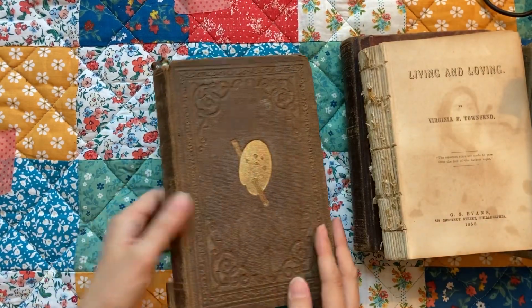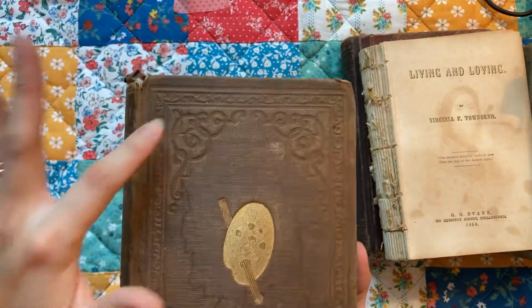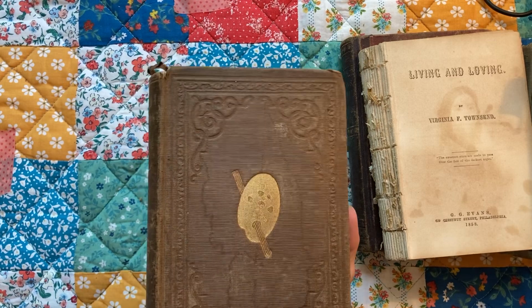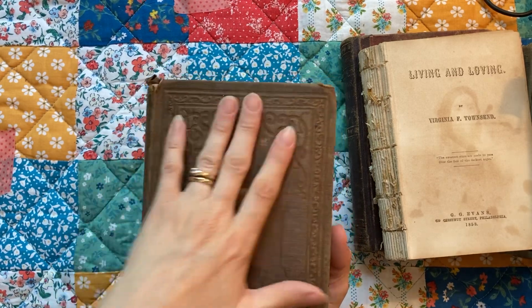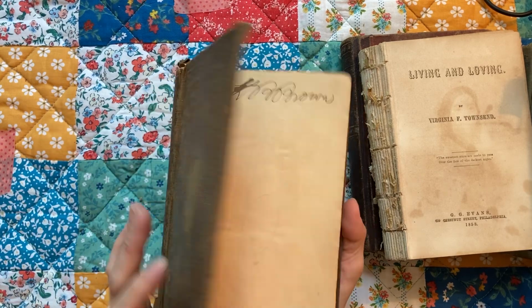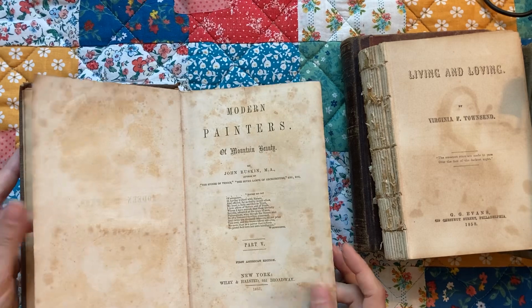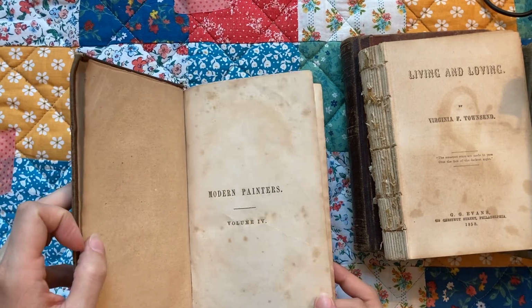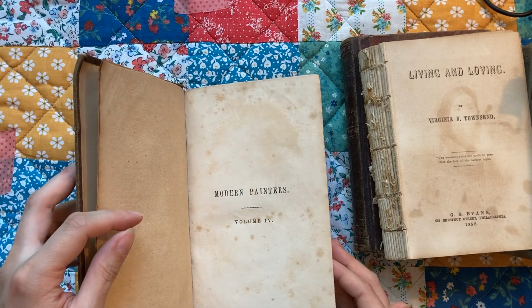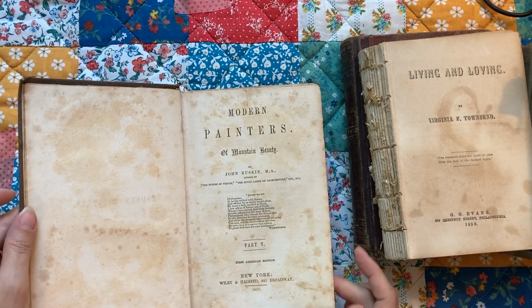This one, I love the cover. I hope you can see the embossing on the cover. Debossing? Debossing was when it goes in, right? So it's got both on here. You've got debossed and embossed parts. This is from 1857. Again, this is gorgeous, called Modern Painters, Volume 4, Part 5.